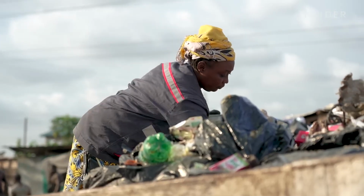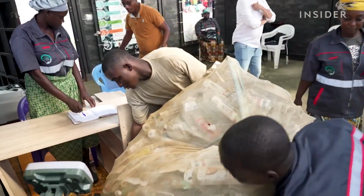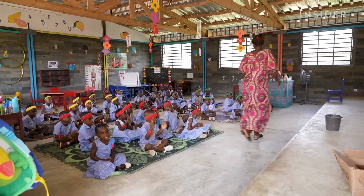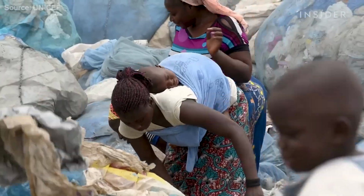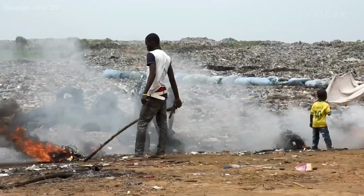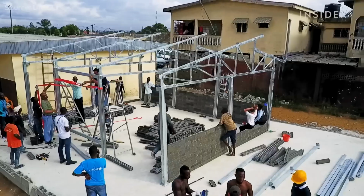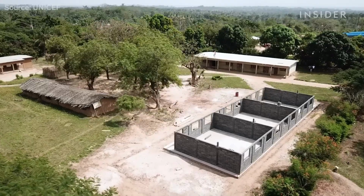The mission? To improve the lives of waste collectors and turn trash into something useful, like this schoolhouse. Plastic is piling up in Ivory Coast, a country, like many around the world, that has almost no formal recycling programs. Could these building materials be the solution? We went to West Africa to find out how to make schools out of worldwide waste.